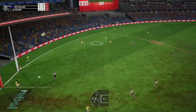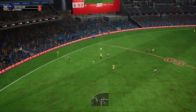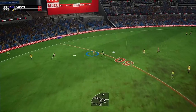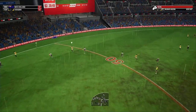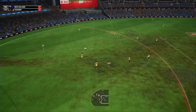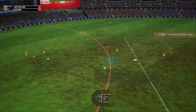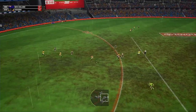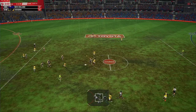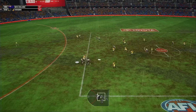Searching for a teammate. Doing well with the mark. Works it from the back half. Takes that one strongly. Slams it on the boot. Over the top of the pack. Looks to move it by foot. Seen plenty of it. Releases the handball. Hands that ball to the opposition. Now with a low spearing kick.